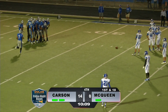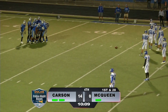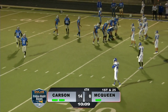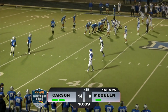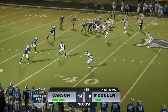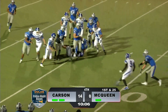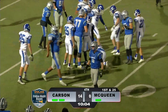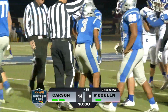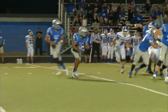So a big setback for McQueen now. Instead of having it at the 49-yard line, that's going to back them up all the way to the 34. 15-yard penalty will make it 1st and 25. Stallworth takes the snap, handoff. Kolb, off right tackle, and he's wrapped up after getting a short gain. Dawson Lamb came in leading the team in tackles with 19 at the start of the game, able to bring that one down.